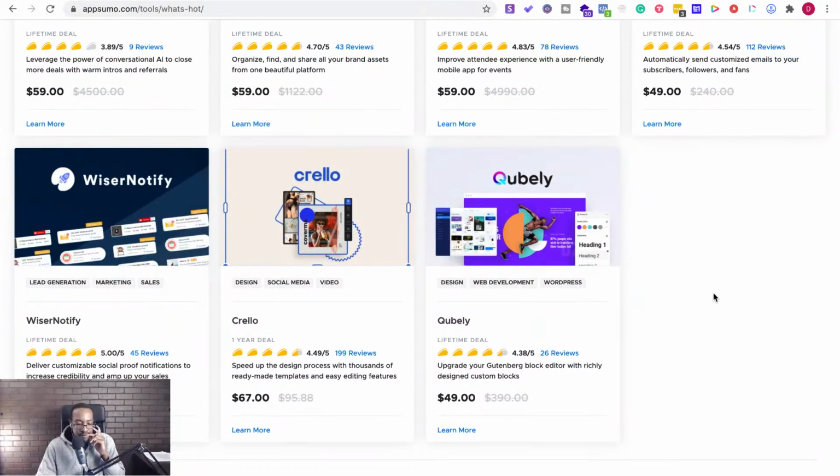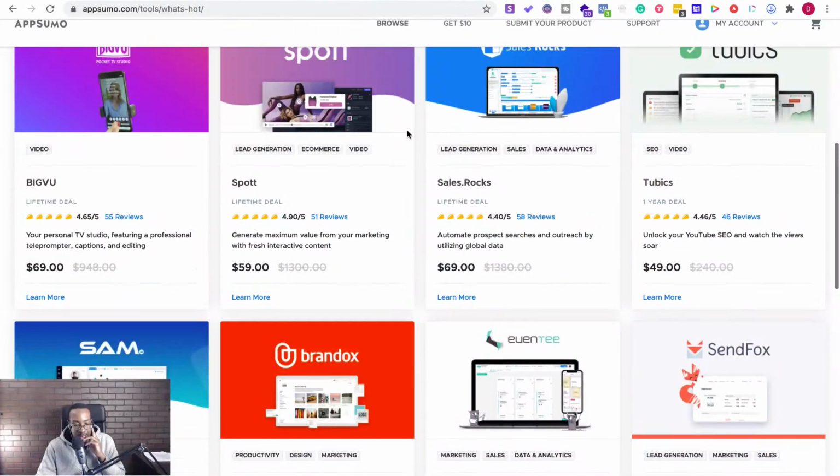Wiser Notify. I haven't used it just because I've used other similar ones, but it makes sense, especially if you're doing e-commerce. I could see you using that. Trello, okay. If you're doing something with graphic design, it makes a lot of sense.